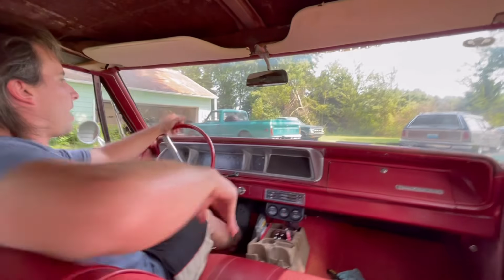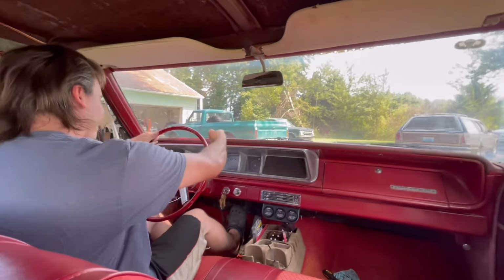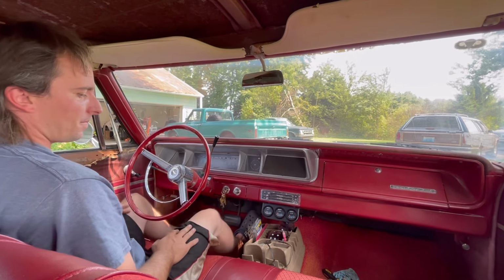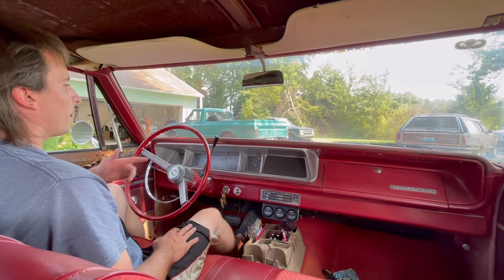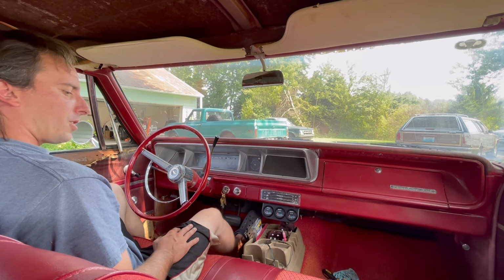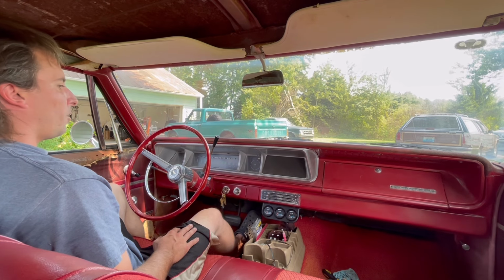well, that was our drive. I'm going to end it right here. You hear a little run on from the, I got to adjust idle too. But overall, this car, I don't think it'll owe me nothing.